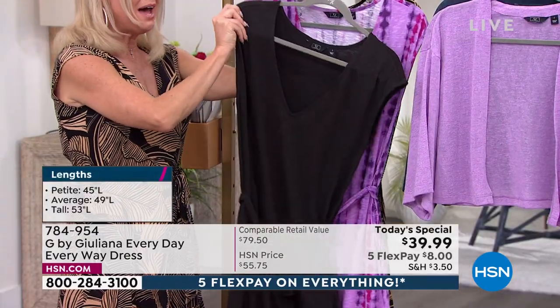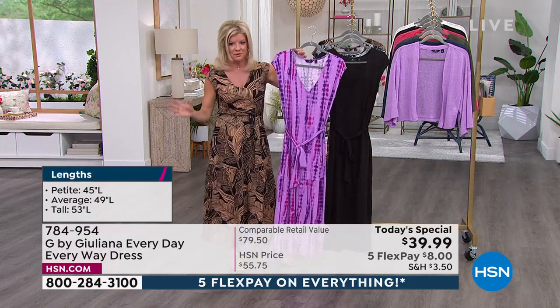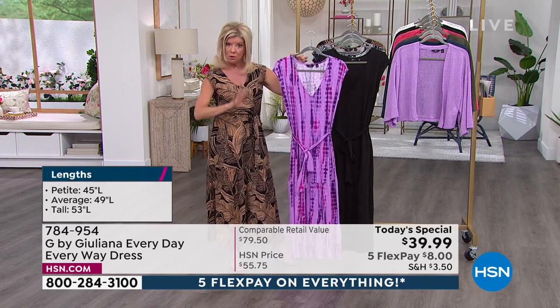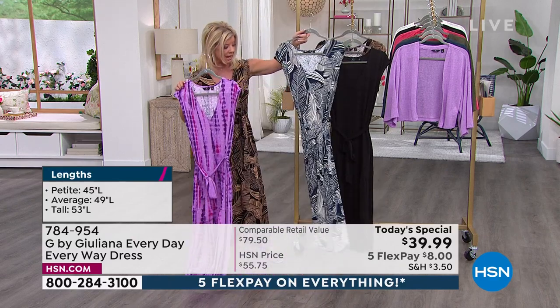Do we still have the grape shibori? Okay, we do, but it's literally down to a handful of sizes. So check your best way. Okay, good. We're still okay on sizes, but we're getting really super limited. Probably best to shop hsn.com and check that out.